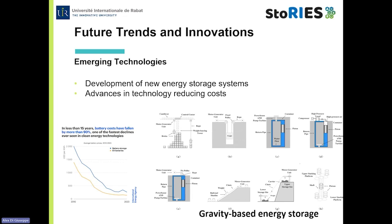There are today some prototypes being developed worldwide. For example, the company Energy Vault is developing in China a 100 megawatt-hour gravity energy storage. It's being built, and as I said, I'm going to talk about this energy storage more in the next slide. We also have advances in a number of technologies, such as batteries. Most of you work on materials, looking for new materials that can be used for batteries, and this is a positive point. This advance in technology enables a reduction of costs.